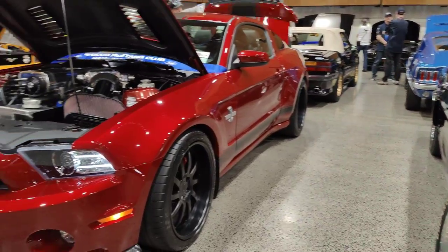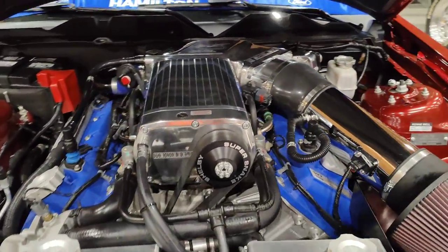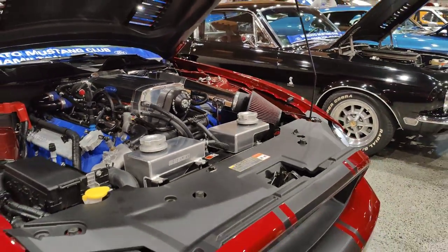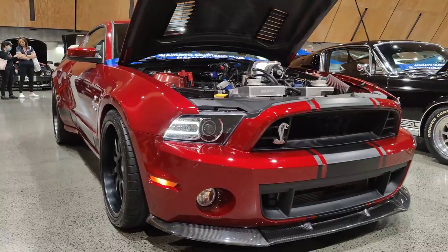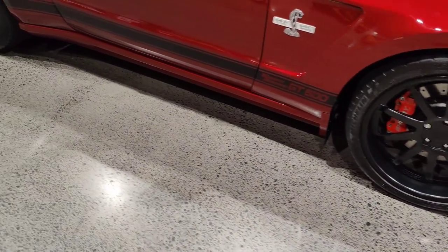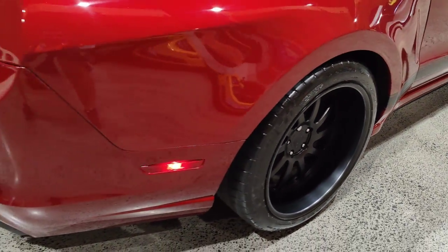And now here, the third Super Snake here at the show. That looks like a lot of horsepower to me. Really cool. Wow, look at that. Very nice wheel and tire combo again. All shiny, eh?